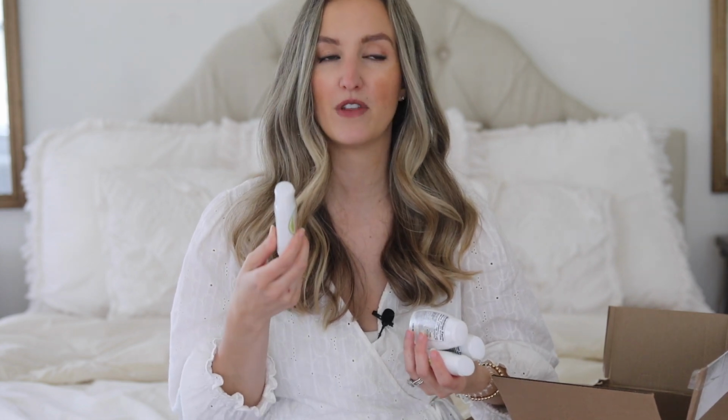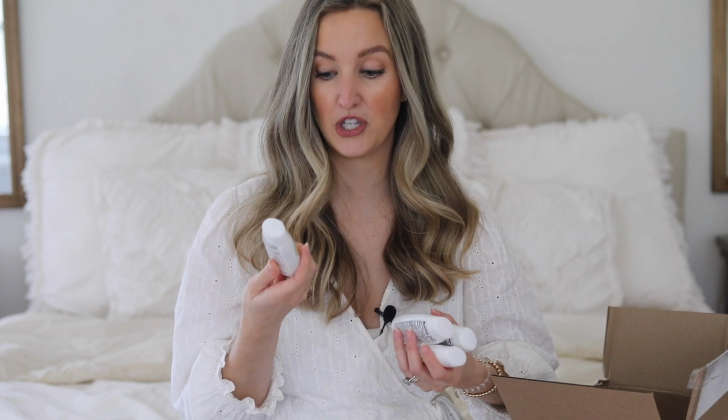I can't even tell you how many of these bottles we've bought over the past, I don't know, 2 or 3 years since they launched these. We alone could probably keep this product in business.